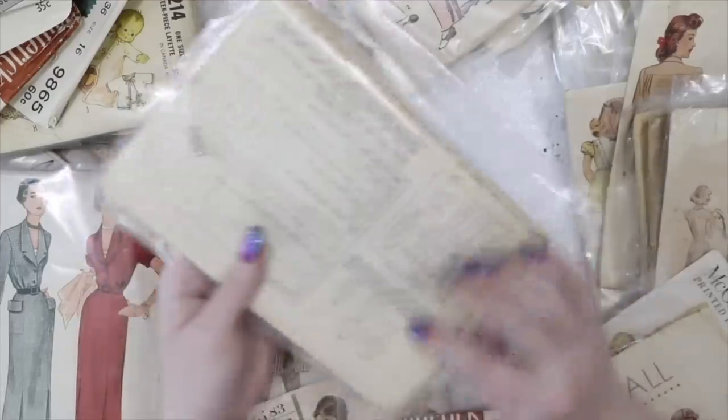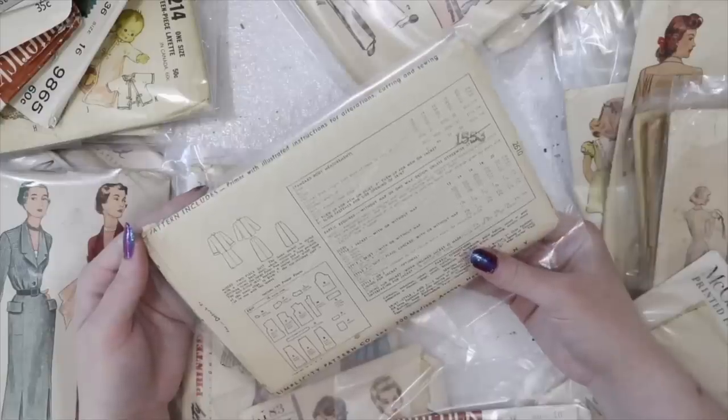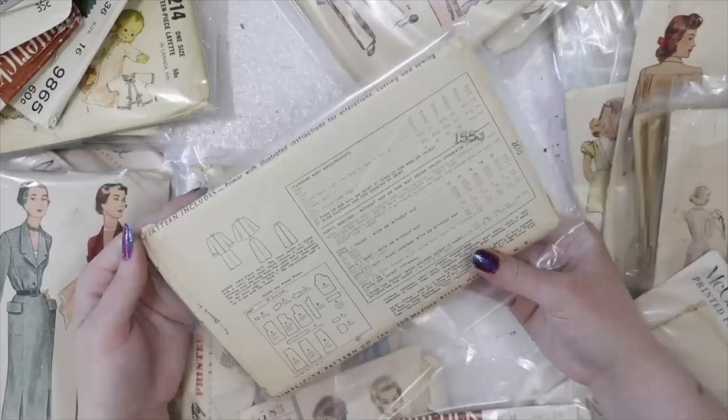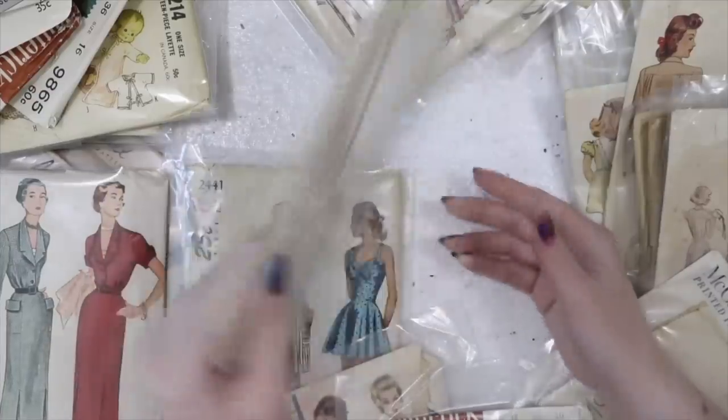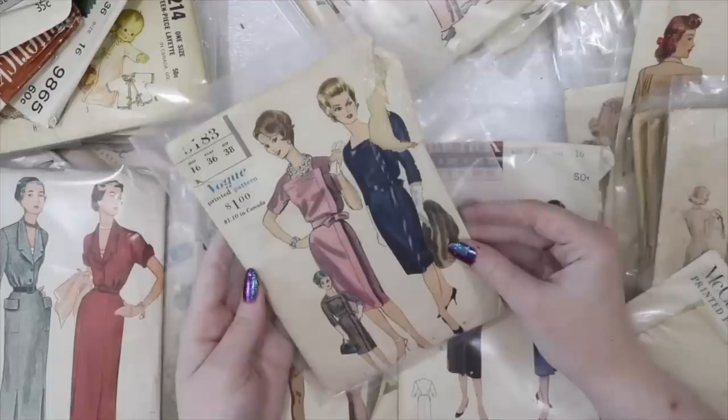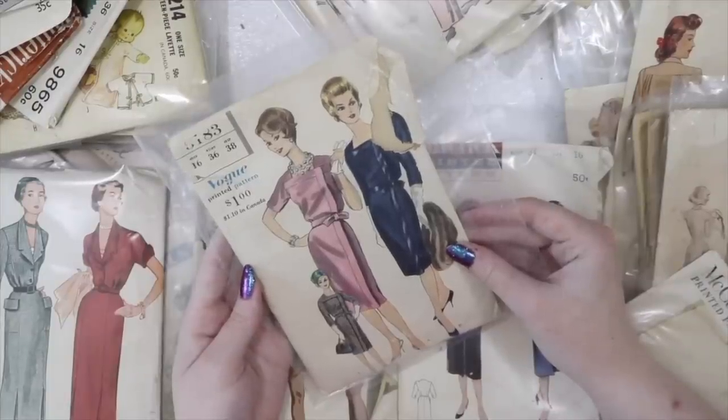And I'm assuming this is for the jacket and the skirt. Yes, they describe it as a Misses' two-piece suit. So there's a lined jacket with a center back pleat, which releases a vent. And then there's also the skirt, which also has a box pleat to give you some extra room. This is very similar to another pattern we saw earlier, potentially the same.